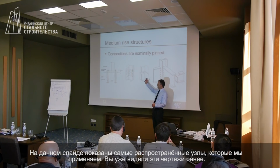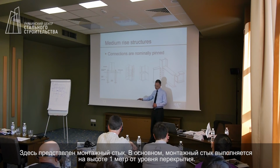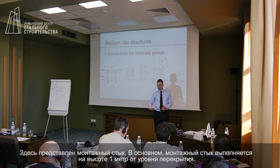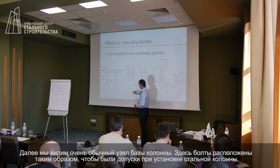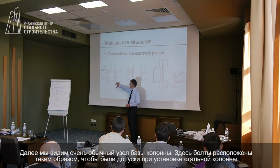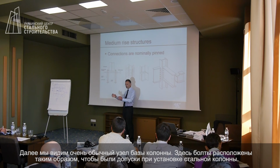You've seen this diagram before, so a splice detail. The splices typically would be 1 metre above the floor level. This would be a very ordinary base for us. So these bolts are cast into cones so that we can move the bolts around to get a little bit of tolerance when the steel is placed on top of this foundation.